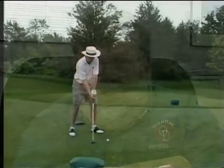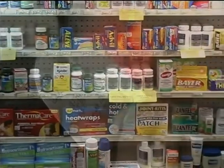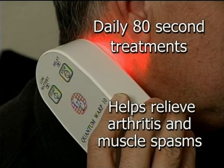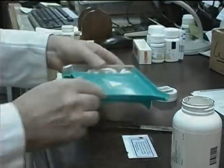I'd say that it's better for you than what you're currently taking for pain relief, and that it won't hurt you. Nobody likes to have chronic pain or arthritis get in the way of their daily activities. As an alternative to taking daily pain medications, a daily 80-second treatment of Warp 10 will help you control your pain, so you can enjoy what you like to do best without taking potential harmful pain medications.